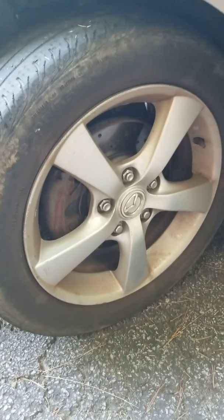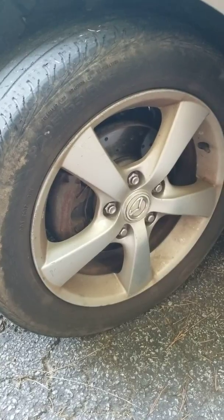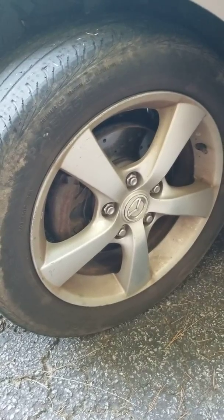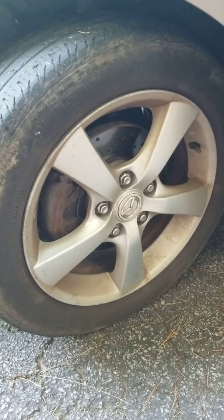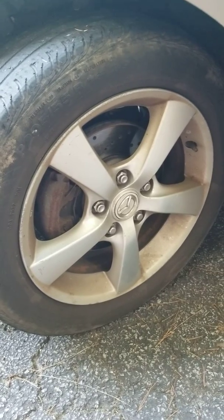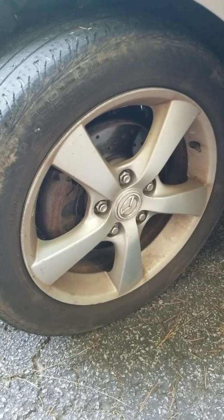All right, good afternoon. A friend of mine asked a good question: when to rotate tires and when do we need to replace them, at what point? There's many different factors that run into it, so we'll go over some of the basic factors.